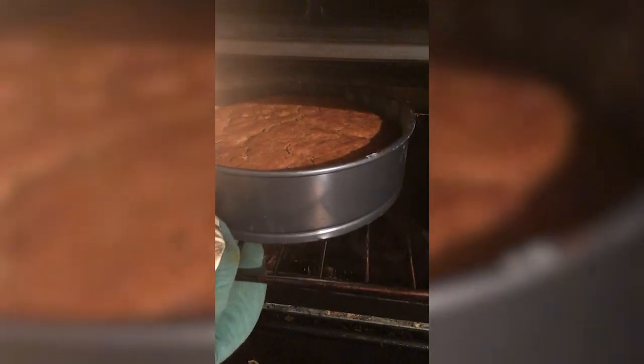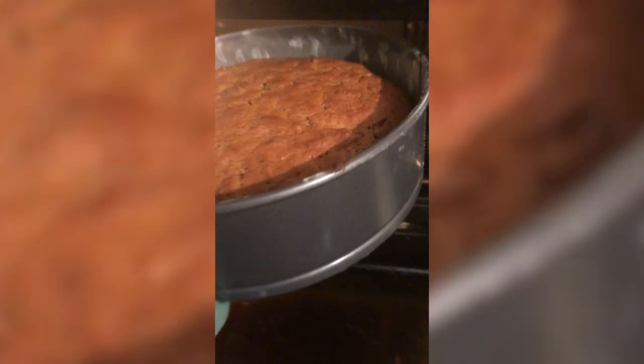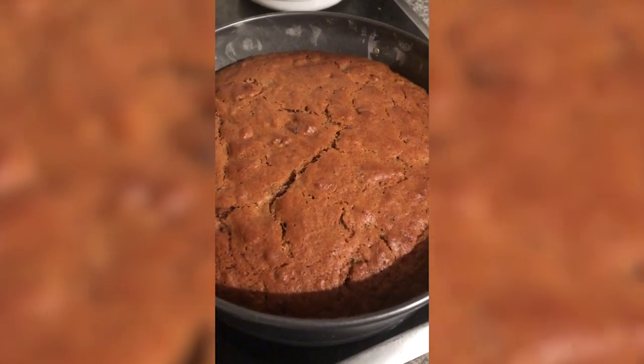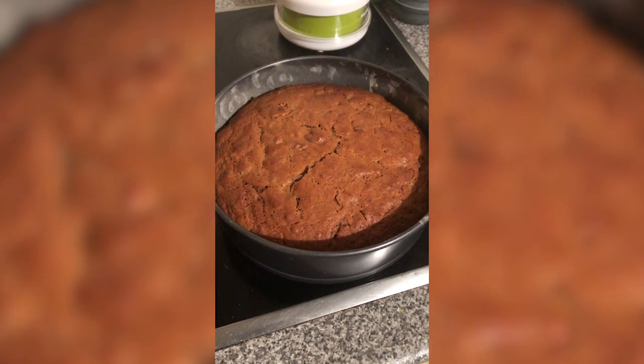Moment of truth. Oh, it looks all right. It's heavy. Is it meant to be heavy? Usually that's a bad thing, isn't it? I mean, it smells amazing. It smells amazing. Now I've just got to do the sauce to go with it.